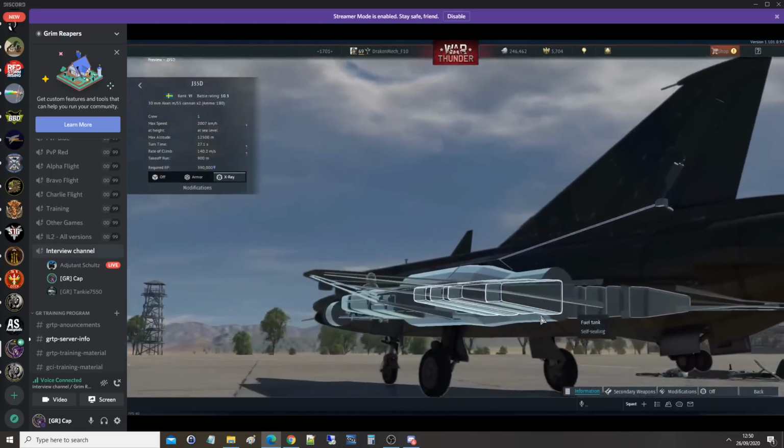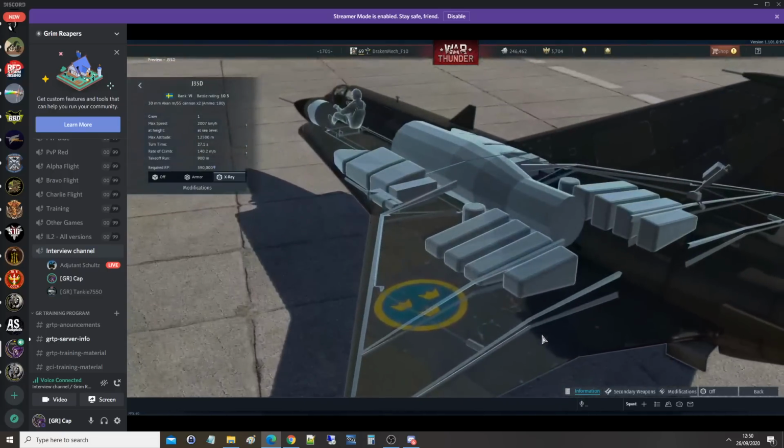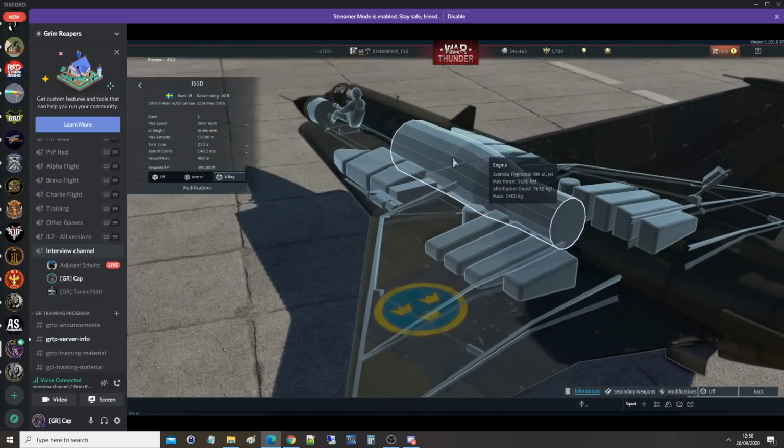Here's the first question that jumps out at me. I mean, obviously, massive, great engine, designed around a big engine. Why is the engine so far forward and the jet pipe so long?